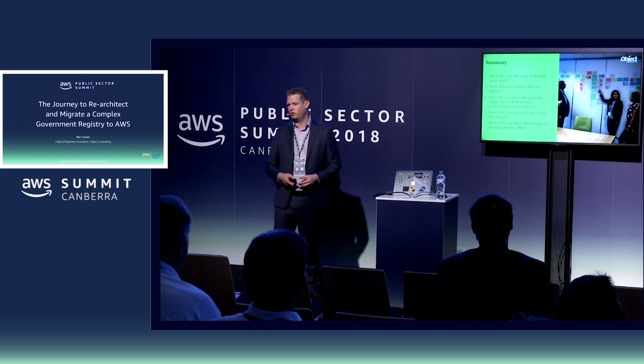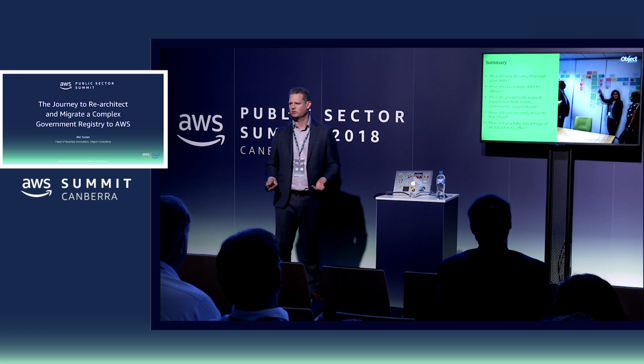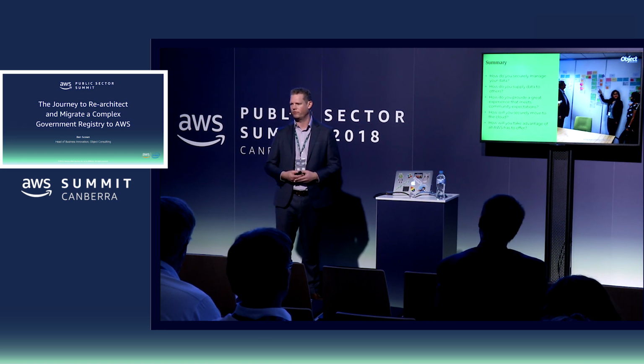How will you securely move your existing legacy applications across to the cloud? We often hear about SAP workloads or VMware workloads, but what if you've custom built something? How do you move that across to the cloud? Have you thought it through properly? And how will you take advantage of everything that AWS has to offer? It's not just about low price, it's about ongoing services and what other services you can benefit from as you move forward and really use your investment in AWS.